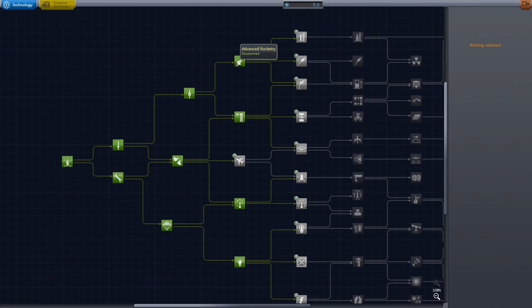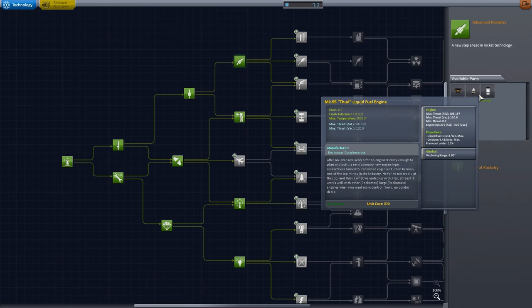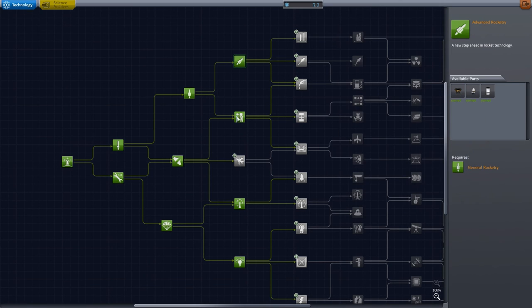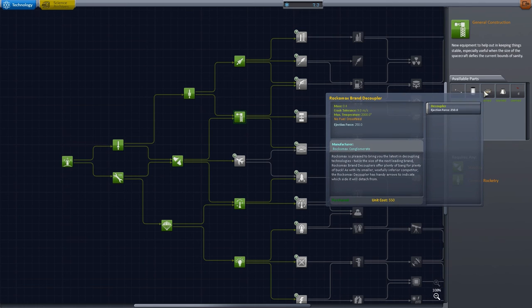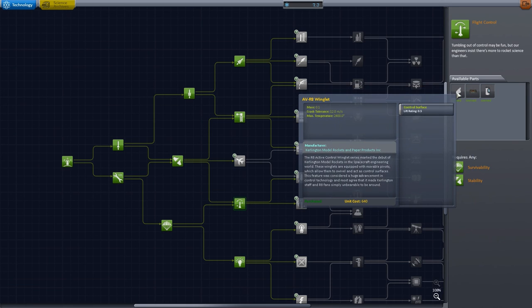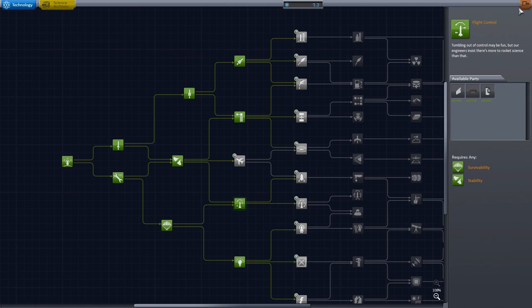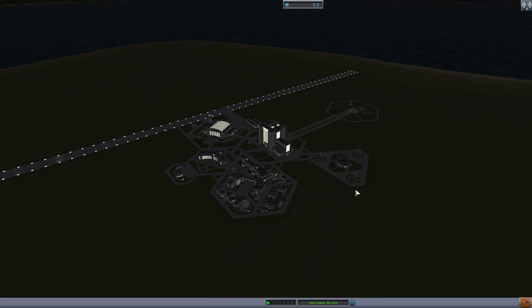So I think that was a fairly successful episode. We have unlocked advanced rocketry with the Terrier engine, the Thud liquid engine, which goes on the side, and the FLT-400 fuel tanks. We got general construction with struts, structural fuselages, the rocket max decouplers, rocket max adapters, and the stability enhancer, which is great because now we're not going to risk damaging our craft. And we got flight control with a winglet, an inline reaction wheel, which is very important, and the inline cockpit.